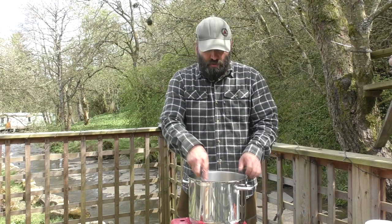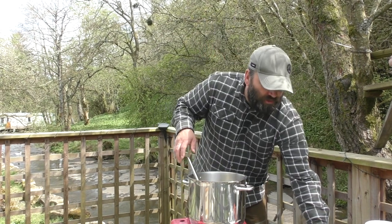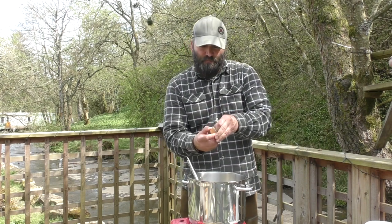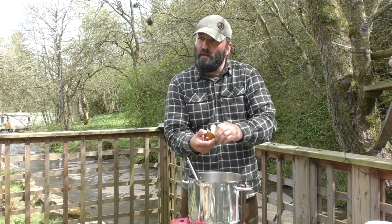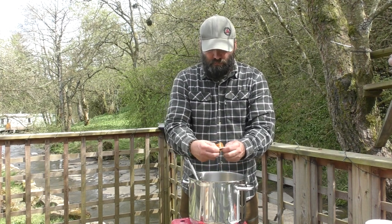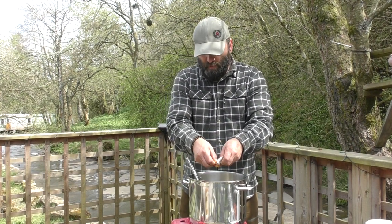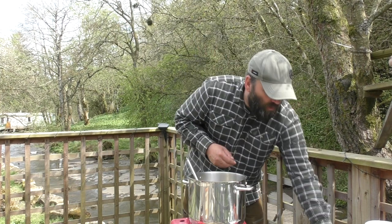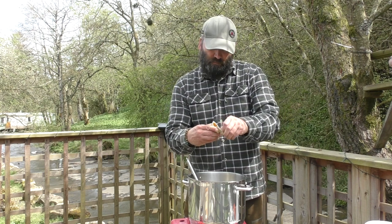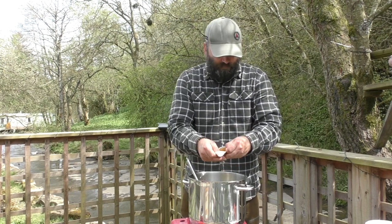Now I've added the potatoes to this. We're just going to add some vegetable stock. We're just going to use these little things here. So we're going to just pop them in. I don't think this one wants to come out. There we go. I think I'll put three of these in. Put three of them in.